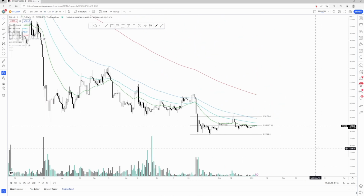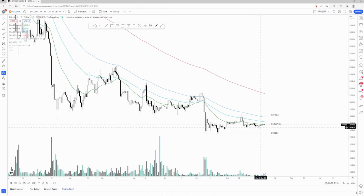Not really a whole lot, honestly. Price is chopping around and in a massive compression. I haven't seen price really do anything significant for weeks now, and really it's going to be almost an entire month before price has really done anything. I mean, price is relatively close to where it was really almost 2 months ago.